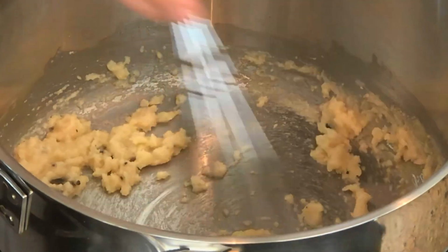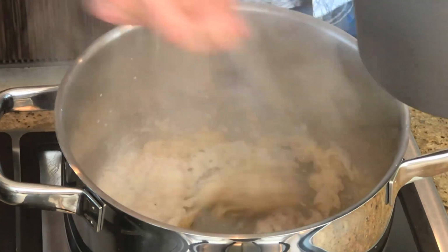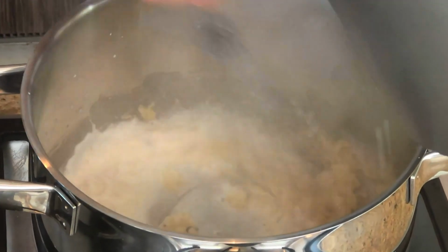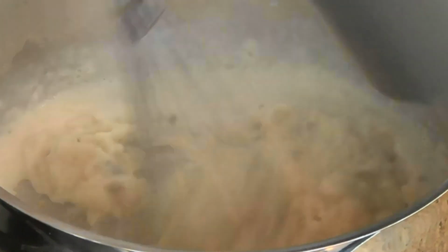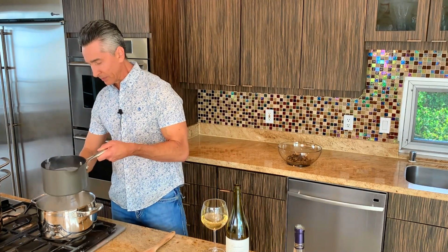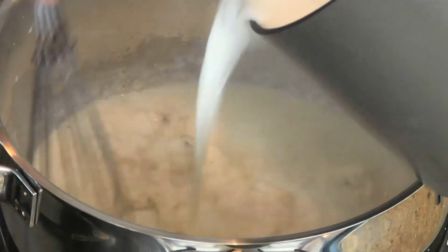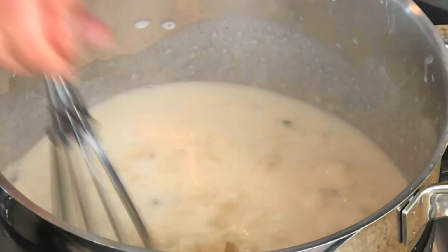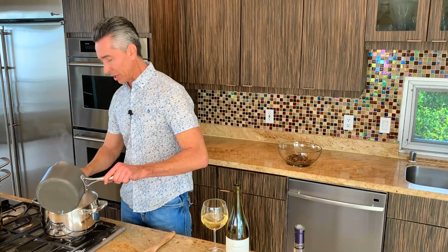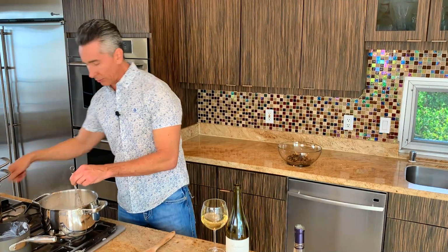Now I'm gonna slowly add in our scalded milk. Just slowly add it in. The reason for slow is no lumps. You don't want to get lumps while you're doing this. And see how quickly this is setting up and getting much, much thicker, much faster than if it was with cold milk. There we go. We got the rest of our milk in there. Let's shut that burner off.